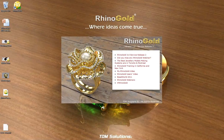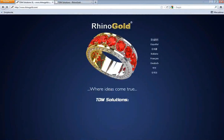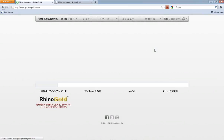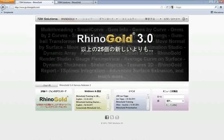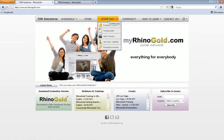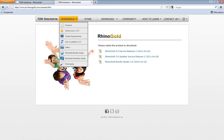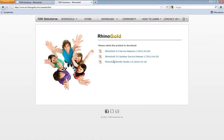But if you don't want to wait, just come to the RhinoGold website, choose your favorite language. No, Japanese maybe is not the best one, we select English. Then we come to the download user area. We type here our CD key, and after typing it, you will see these three installers.